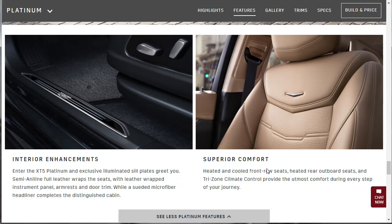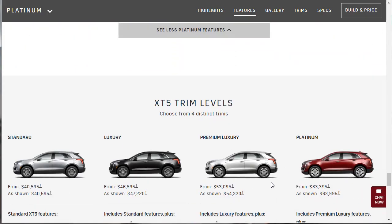Like these heated and cooled front row seats, heated back seats, and tri-zone climate control. That means the people in the back have their own buttons to control how hot or cold they want it to be in the back. That's what that means. So they're going to show the trim levels again.